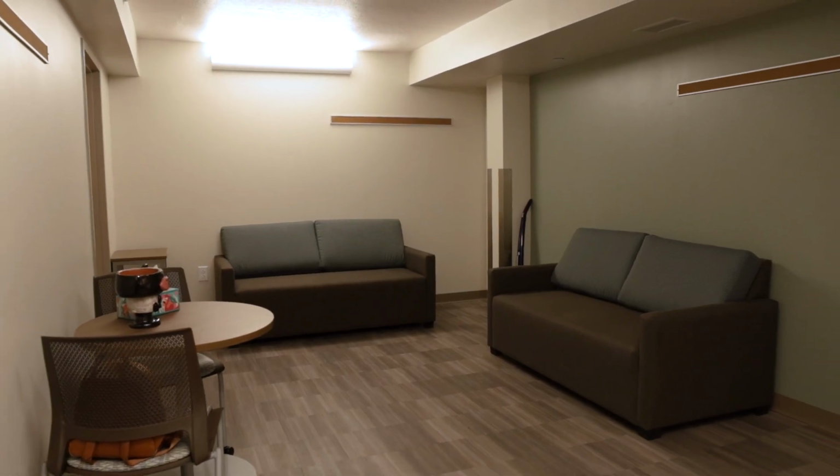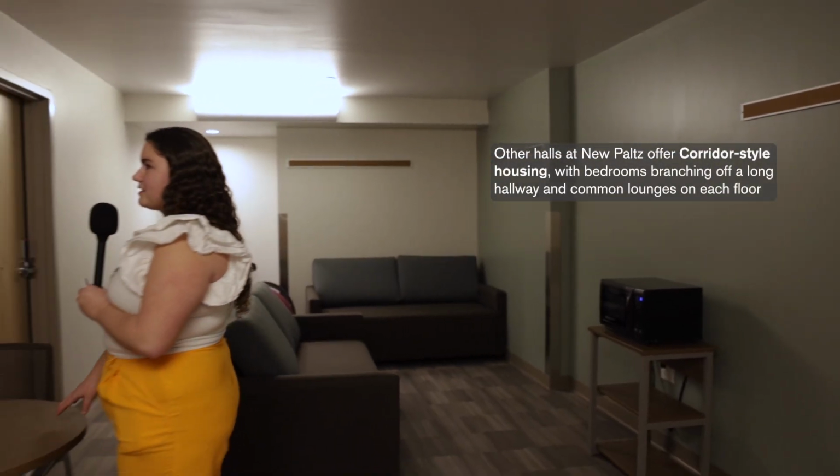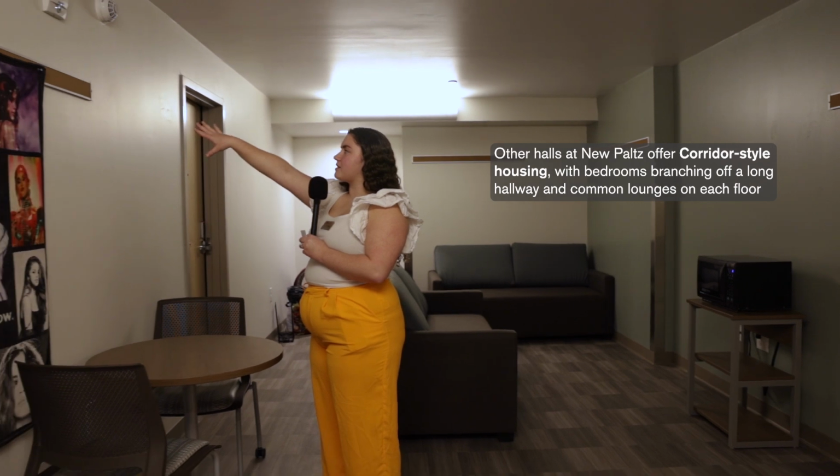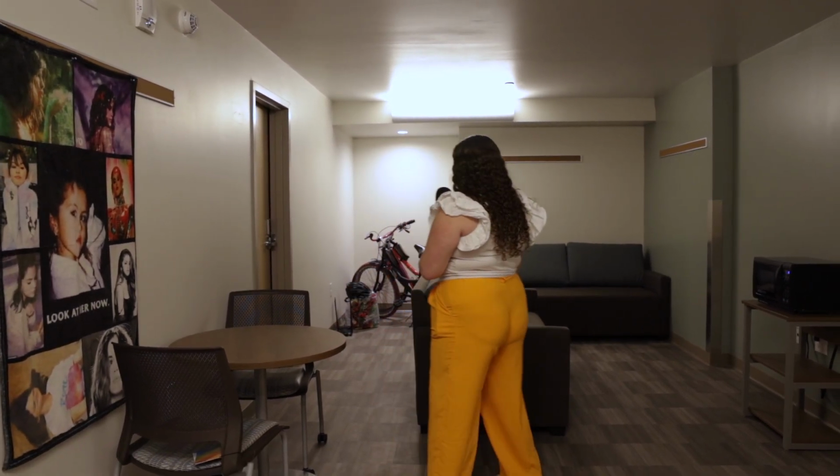This is a common area that is a little bit more decorated than mine. You can see the microwave on the microwave stand here. Again, 2 couches and a table is the standard. And then we have these awesome cork boards at the fire line that you can decorate and hang things from.